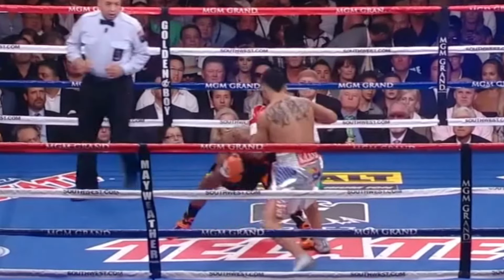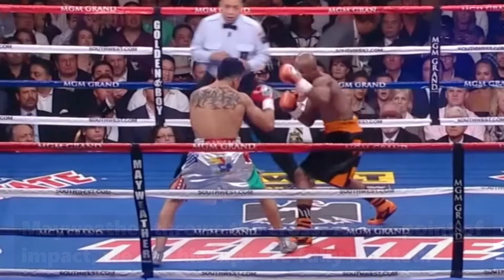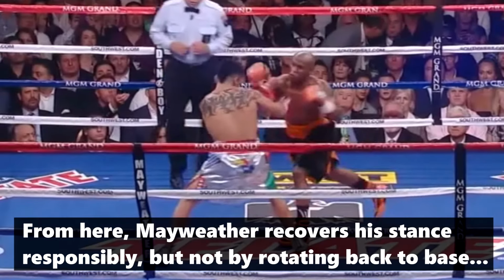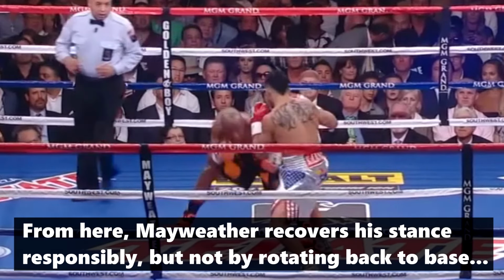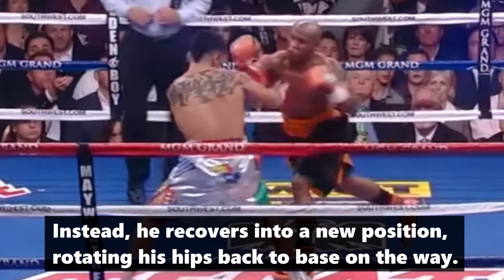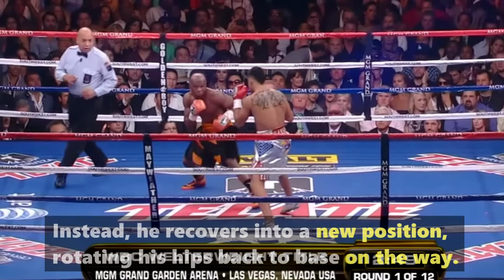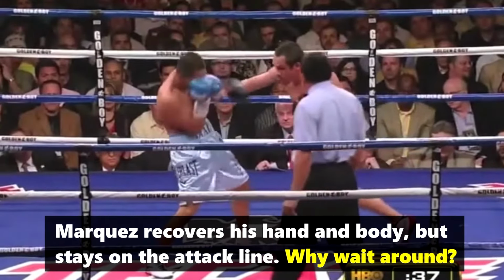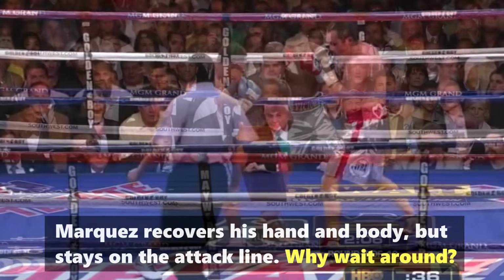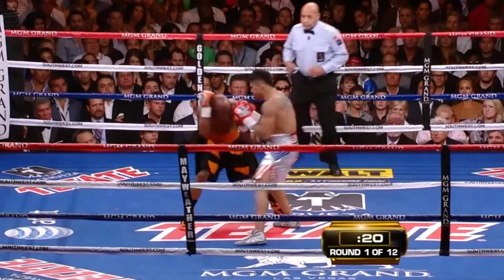Alternatively, there are some situations where you recover the hand, but not the body. In other words, you'll bring your hand back to guard, but you won't rotate the hips and shoulders back to their start position. Again, this will be the case anytime your follow-up technique of choice flows naturally from the punch's end position. For example, let's say I want to slip or roll out to my right side after throwing my cross. Does it make sense to punch, then rotate my body all the way back to the start position, and then roll out from there? No, because you can roll or slip to the right quite naturally off of that cross's end position.